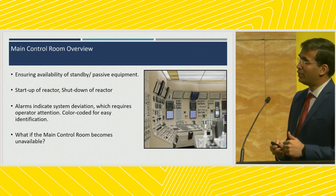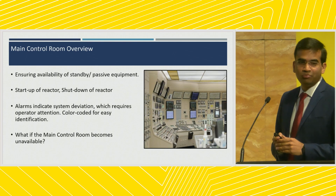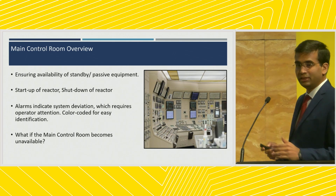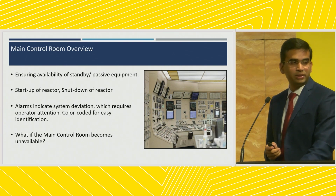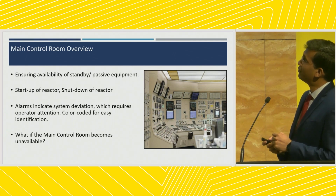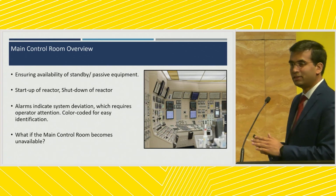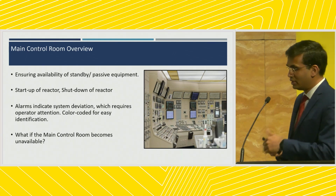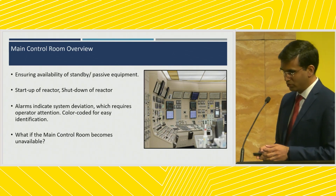We sit in the main control room and man it 24/7, and in case we see some equipment is not working properly or there is some deviation, we raise a deficiency request, and from the main control room, we isolate that equipment so that it can be released to maintenance for repair. We make sure that the equipment is safe for maintenance using the clearance and tagging process. I think it's also the lockout and tagout process, which is standard across industry. And once the maintenance is complete, we return that equipment into service using the proper procedures.